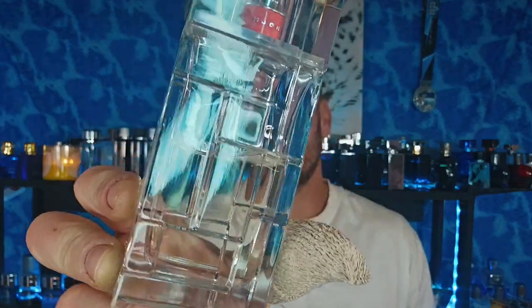Performance isn't terrible, but you're going to get close to the 4-hour mark with this one. But overall, nice. I mean, look at the juice level of this thing. I haven't worn this thing in a while, so that should tell you that I enjoy it. And yeah, 20 bucks, awesome, unique little fragrance.